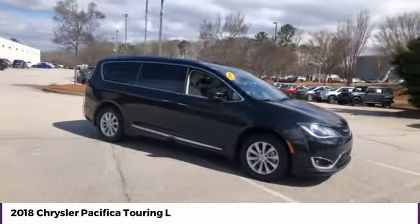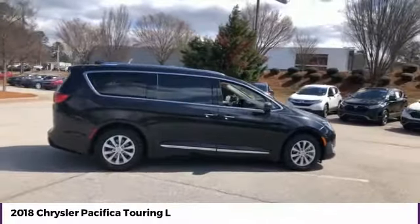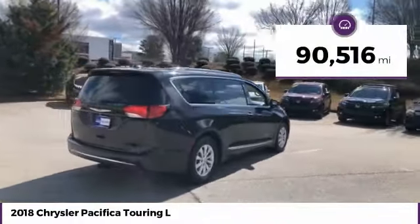The Pacifica has top-notch safety scores, an upscale interior, and a spacious cabin that leaves room for your family to grow. This vehicle has less than 95,000 miles.